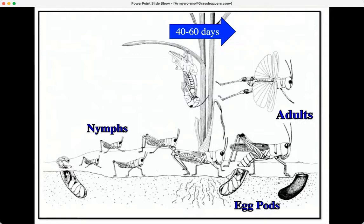The nymphs, or the young grasshoppers, look like adults, but they are smaller and have winged pads instead of wings. So they can't fly, but obviously they can jump. Those nymphs go through 5 to 6 developmental stages, and then they become adults in about 40 to 60 days. That timing, very similar to armyworms, is very dependent on weather, and grasshopper development will also be dependent on food supplies. So a lot of our management can be based around vegetation management, especially those very weedy areas or high vegetation growth.